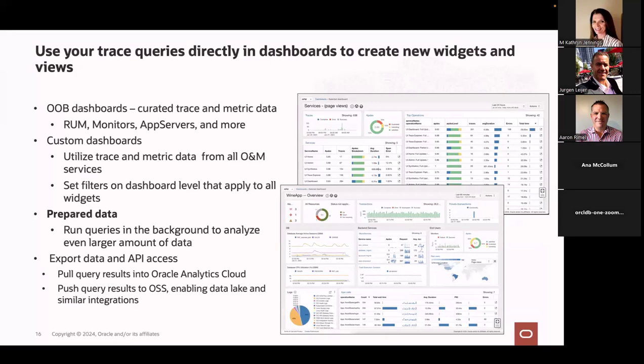A very important part of this is the prepared data, right? You can run these queries in the background so that if you have a dashboard that presents information that's calculated over a long period of time, the trends, it doesn't have to go to the raw data, it goes to the prepared data. And that means that you're getting very quick results, even over very, very large data sets. And we're talking here like millions of data events or spans being sent to us by the minute. So it's a very scalable solution.